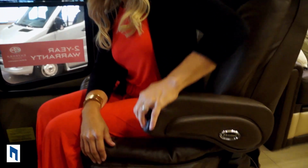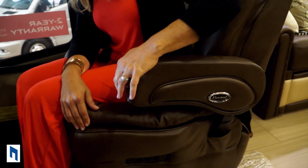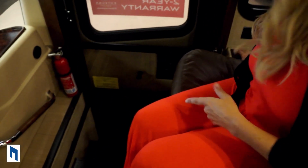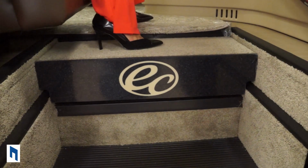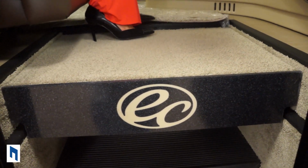All right, now that I've shown you all the fun features of the captain's chair, I'm going to show you all the fun features for the co-captain. First of all, you have finger controls for your arms, makes that really easy to adjust. Also, you have the slide step cover. So it's right at your fingertips. You don't have to reach across to the dashboard to get that button.